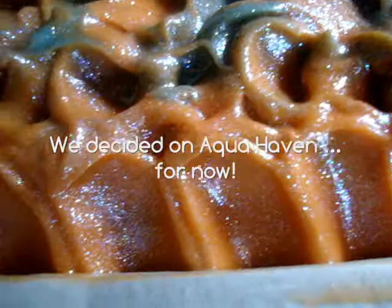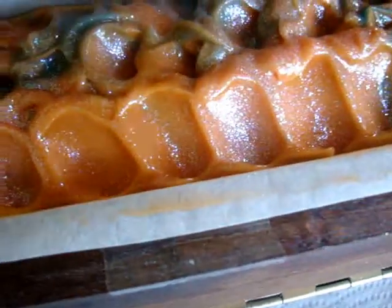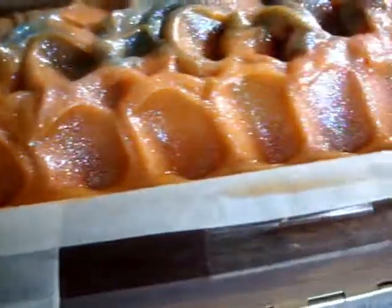Just want to tidy off that edge there. Very touchy. This one's easier to cut when it's like that. Trim, I should say.